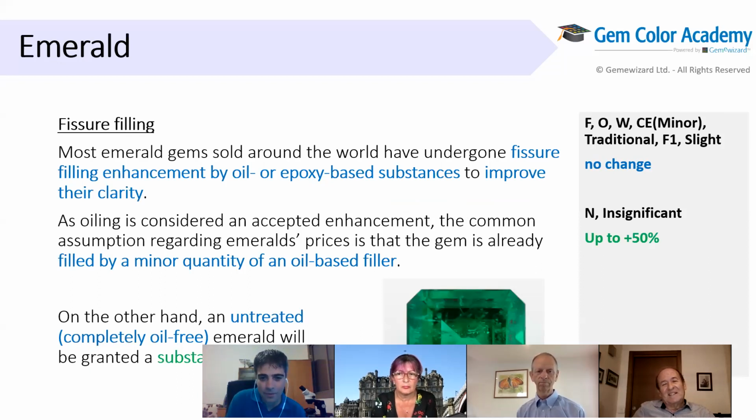The next gem is emerald. We already mentioned a few times today that emeralds are filled in their fissures by oil or epoxy-based substances. And because, again, this is a very common treatment for most markets, if it's filled by a minor quantity of an oil-based filler, the price will remain intact.